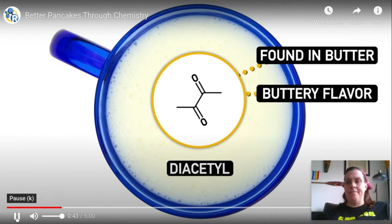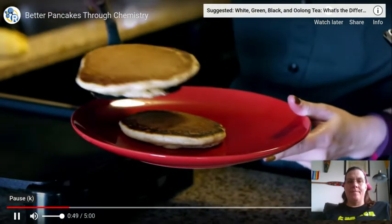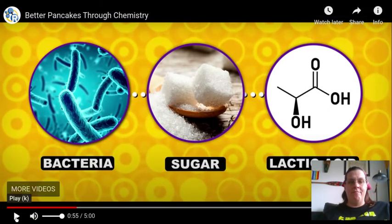Buttery flavor. But it's not just for flavor. Buttermilk is also important to the mechanics of your pancakes, helping them reach the towering heights required for fluffy pancake nirvana. Harmless bacteria munch on sugars to produce lactic acid.